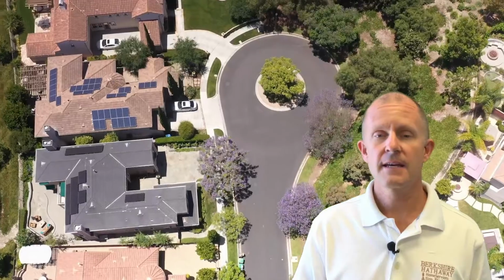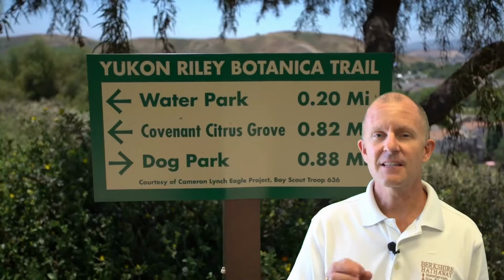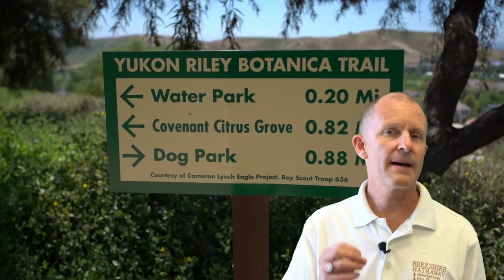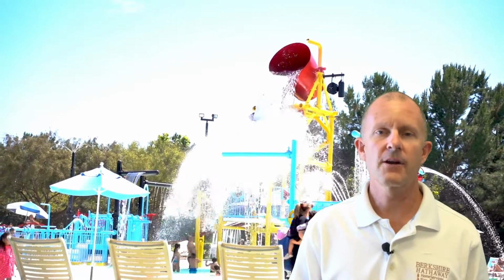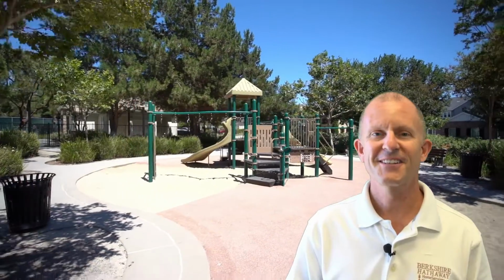Welcome to 32 Clydesdale. This Ladera Ranch home is near the end of a cul-de-sac in a prime location that features panoramic views. The home is a great floor plan with over 3,600 square feet, and it's located near a lot of the great amenities here in Ladera Ranch, including the pools and the skate parks and the water park and all that Ladera has to offer. Let's take a look.